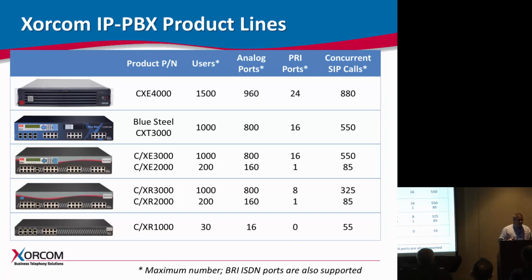If it's absent of that C, if it's just the XR1000, it is our Elastix version of the product, which is still viable. Today we're focusing on Complete PBX, however. So you have the 1000. It supports 30 users, up to 55 concurrent SIP calls.